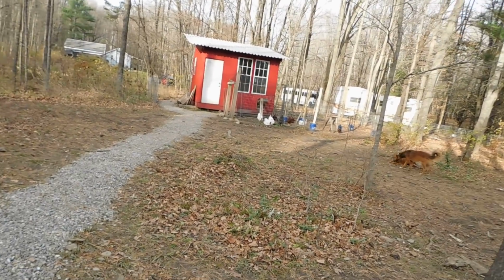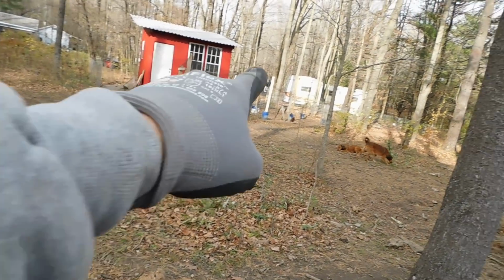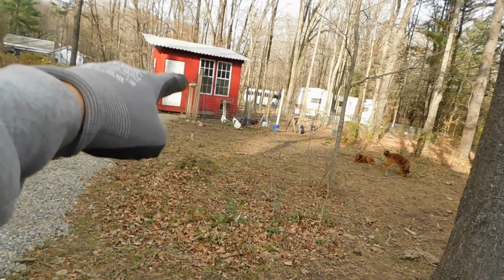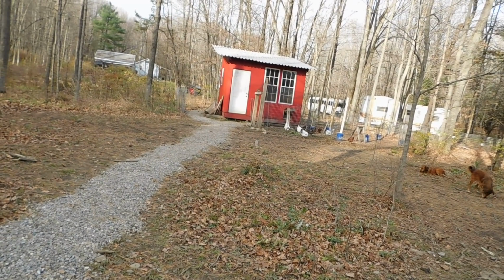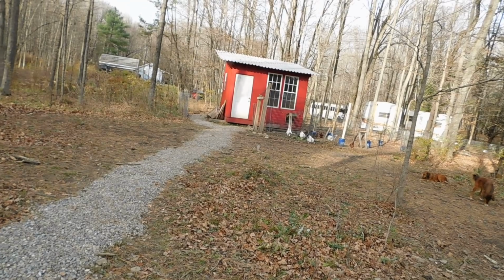But that's okay. They're all adjusting very, very well. There's one of the new birds over on this side, and you see some over there. Everybody seems to be getting along okay. Obviously, the egg production is back with 5 today.